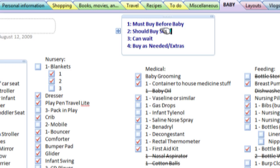And then category 2 are items that are pretty important. They can wait a little bit, but you should buy them soon. And like I said, this is all based on what we perceive as being important. So for you, it could be different. Something that I put low on my priority list might be really important to you, and vice versa.